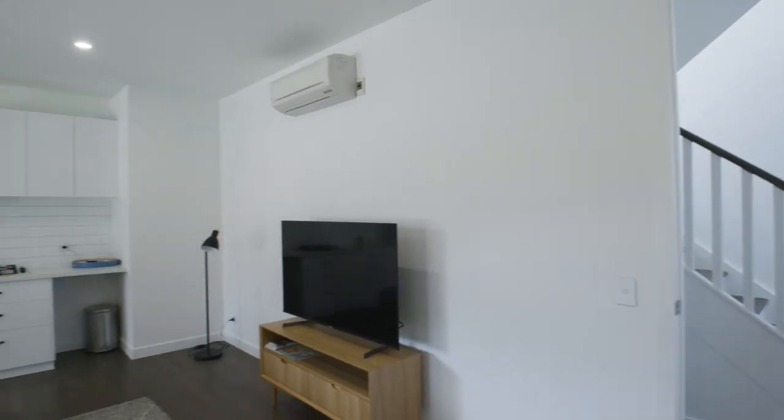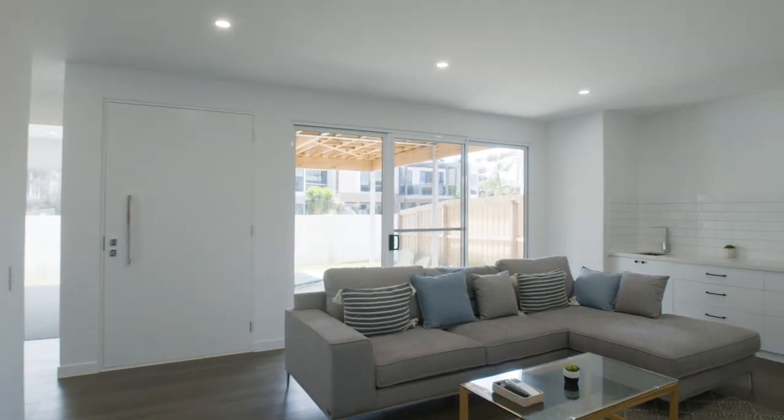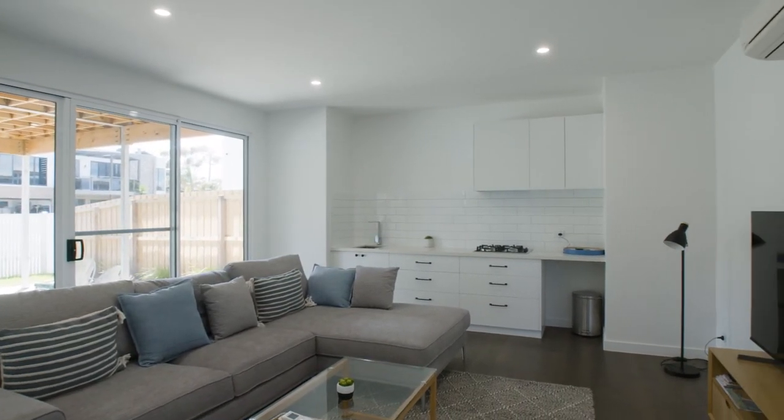Versatility within the home, and this is no more evident than the downstairs living area. Because of the dual access and the kitchenette, this area can easily be separated from the other half of the home, making it the perfect Airbnb rental.